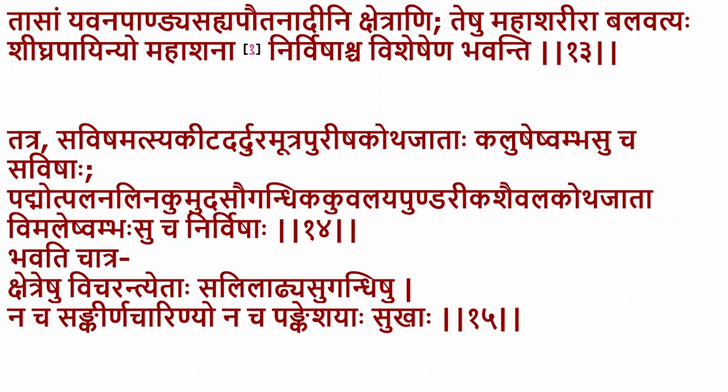Those which are available in clean water and have Padma, Utpala, etc., the plants which are optimum, such a species will always have a Nirvisha property. So it's not only the physical characters of the leeches that are important, the habitat, the locality from where the leeches are collected, is also important.